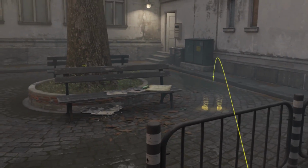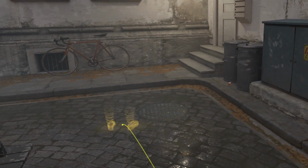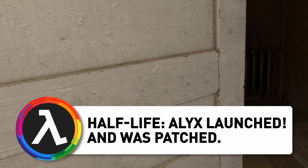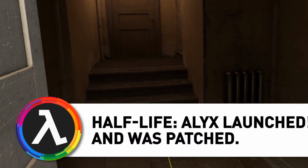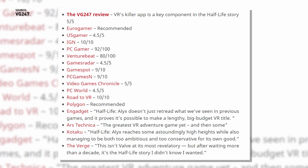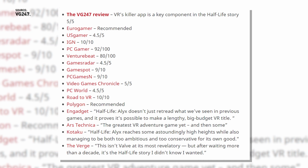LambdaGeneration. Last Monday was a very special day for Half-Life fans around the world, as Half-Life Alyx, the newest installment in the franchise, has launched. People flocked to play the game, and according to these review scores, it certainly wasn't a disappointment. Man, I really need to get a VR headset now.